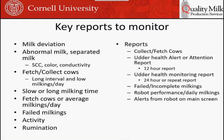This is a cow who just got a new alert of some sort, and an alert or an attention is a longer milking time or a failed milking or conductivity was elevated. So that's really a 12-hour report. That means the animal has appeared for the first time, and at the prior milking in the last 12 hours, everything was normal. There's also what I call an udder health monitoring report that I want to look at, and that's more of a 24-hour or a cow now has clinical mastitis.